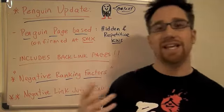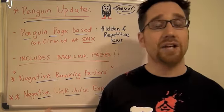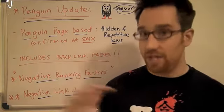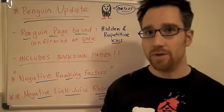But essentially, it's hidden keywords, keywords that are out of view, the title attribute for the anchor tag. John Mueller, another Google employee, specifically mentioned in a forum not to use those. And if you have any keywords in them, ranking keywords, stuff you can rank on, and repetitive keywords.